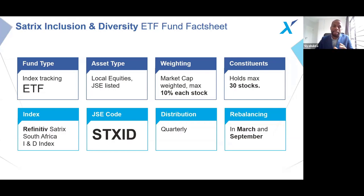And the index that this ETF will be tracking is the Refinitiv Satrix South Africa Inclusion and Diversity index. So I'll speak to the details of how that is constructed, but it is a collaboration with Refinitiv. And then once this lists, the JSE code will be SDXID, if you want to check out what the performance is going forward. And then the distribution of its income will be quarterly, and then the rebalancing will be done twice a year, end of March and also end of September.